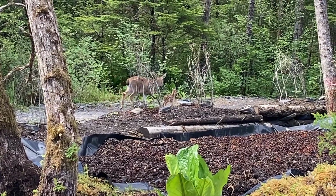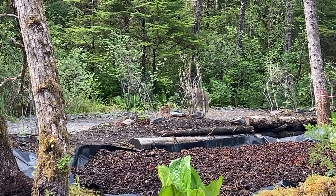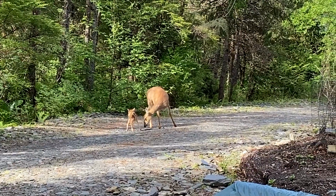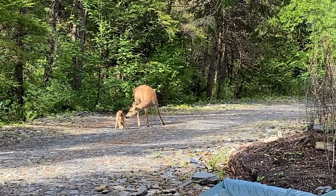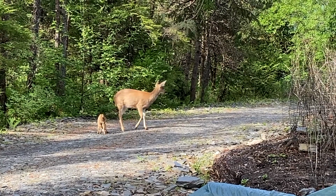Mom has one baby with her. One little baby deer. Wonder where the other one is. Hi, Mama dear.